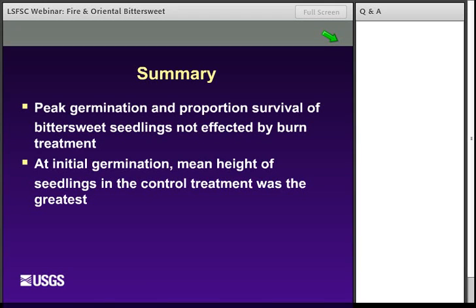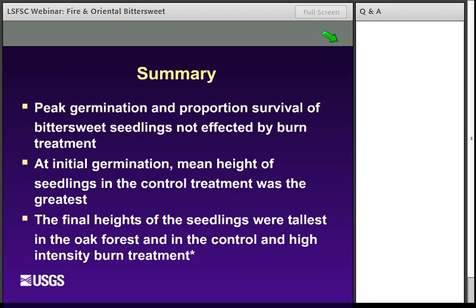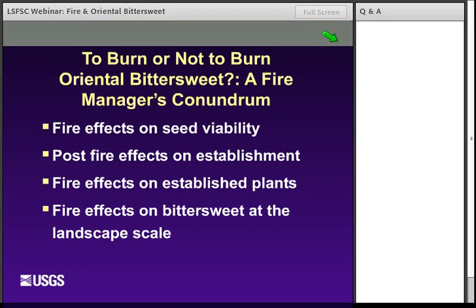At initial germination, the mean height of the seedlings in the control treatment was the greatest. And again, that was because of this leaf litter layer. And the final heights of the seedlings were the tallest in the oak forest and the control and high-intensity burn treatments. And again, that caveat with the savanna really being the only one with the high-intensity burn. And then final biomass was greatest in the oak forest habitat. I'm going to hand it back over to Noel now.